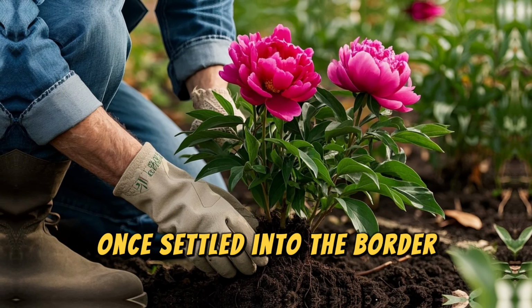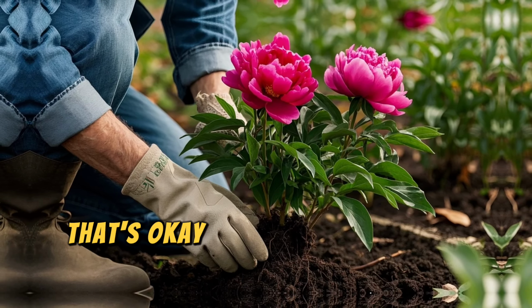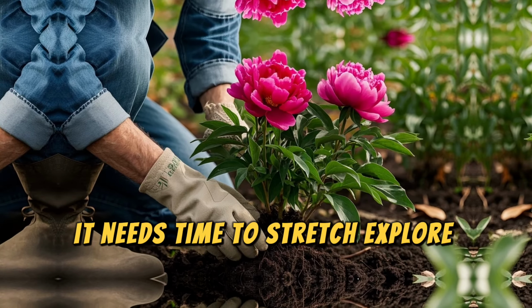Once settled into the border, your peony might take a season or two to adjust. That's okay. Like anyone leaving a small apartment for open land, it needs time to stretch, explore, and remember how to thrive.